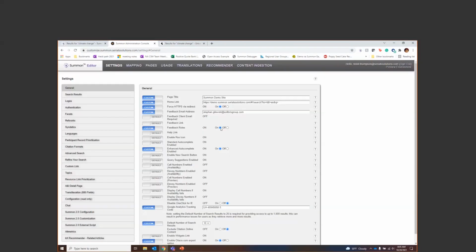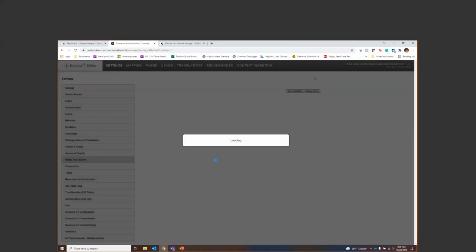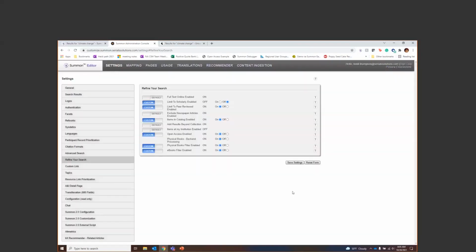All right, here we are. So once you add the backend processing under Refine Your Search, you can go into the preview environment, and then you can update it there as well. And then once the backend processing has taken place, so again, wait a week.